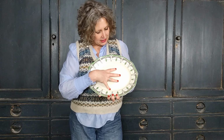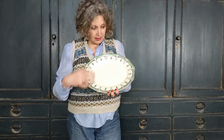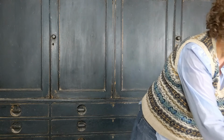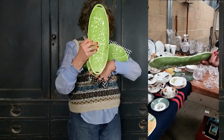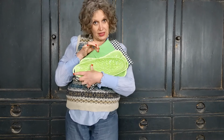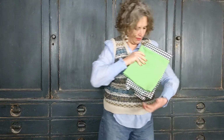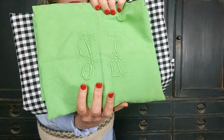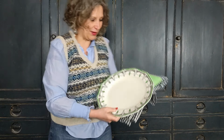And I just instantly knew that I'd be able to use that because I've got some other things in this green colour. If you remember, the other week I was showing you some bits and pieces. So I bought these plates the other week. We've already got these napkins. With this beautiful, these are antique napkins that have been dyed, and the tablecloth. So all of a sudden it's all coming together. So I was really pleased with those.